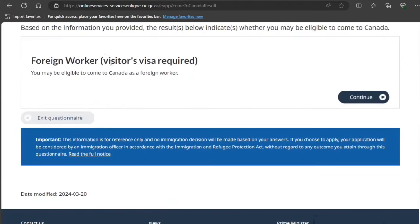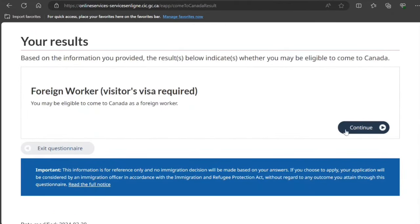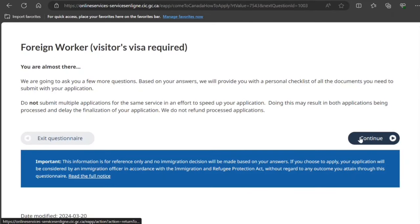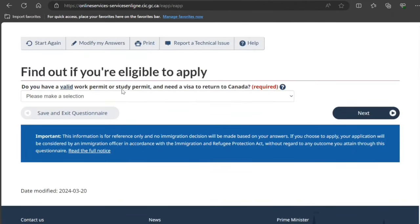Your result. Okay, so now you're going to continue. Create your checklist. You have a valid work permit, study permit, and need a visa to return to Canada. Let's say no.